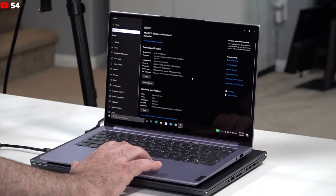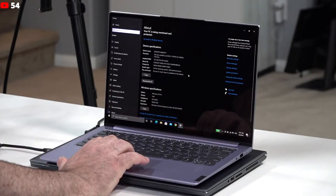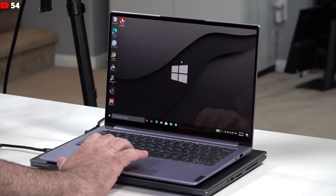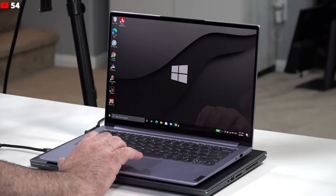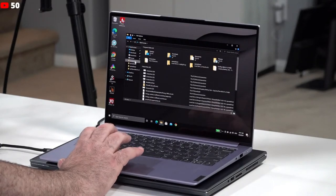We're looking at a Core i7-11370H. This is a 4-core, 8-thread processor. This has 16 gigabytes of RAM. It's soldered in. It's dual channel RAM. This also has the MX450 GPU, and the numbers were pretty decent, as we saw. So if you didn't see this video, check it out because it was pretty good.